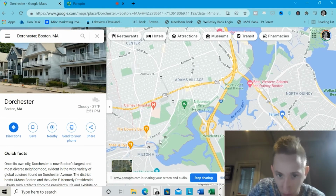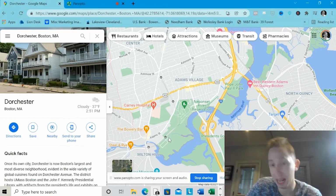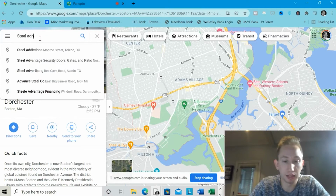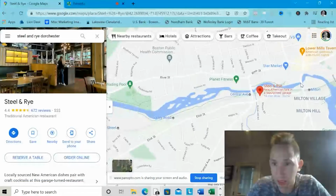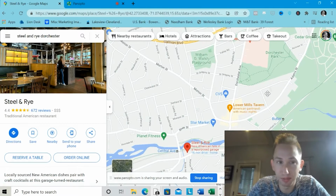Now, again, we're kind of talking about this area here. What's really cool about Lower Mills is first of all, it's got a fantastic restaurant scene. So, I'm going to type in a couple of spots I'm going to highlight for you guys. There's Steel and Rye. I'm going to put in right here, Steel and Rye. Oh, boom. It already knows it. Steel and Rye in Dorchester. So you can see right in the southern tip of the city.